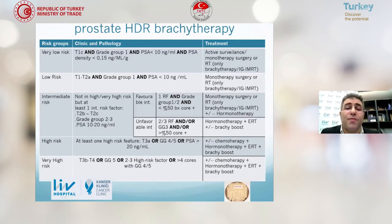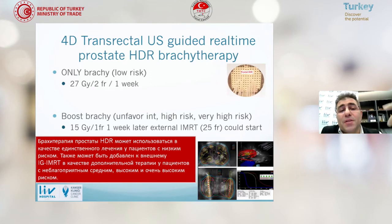HDR brachytherapy. If the patient has low risk prostate cancer, then we can give radiation in 1 week. This is a 4 hour procedure, and then the patient goes home the next day, and again 1 week later comes again, we give another radiation, and the patient can go back to their country. So for low risk patients, it is a very effective 1 week treatment.